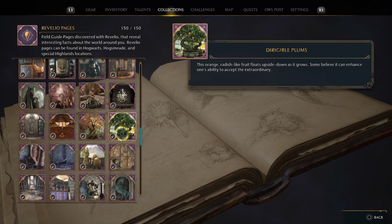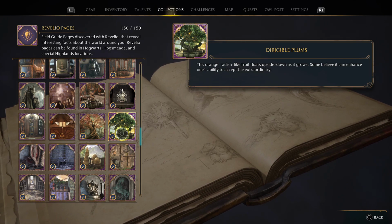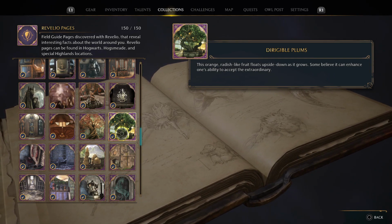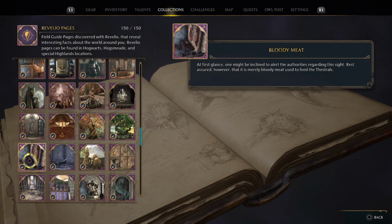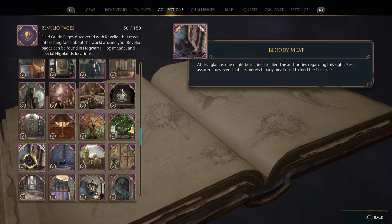Dirigible plums. This orange, radish-like fruit floats upside down as it grows. Some believe it can enhance one's ability to accept the extraordinary. Bloody meat. At first glance, one might be inclined to alert the authorities regarding this sight. Rest assured, however, that it is merely bloody meat used to feed the thestrals.